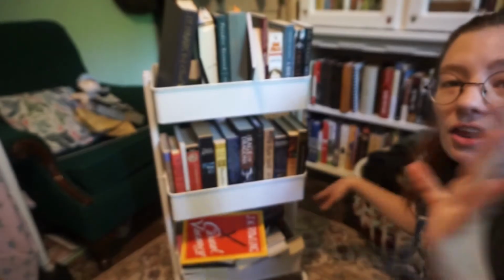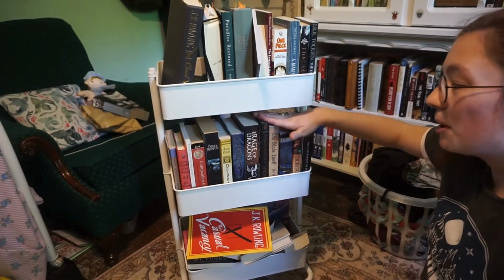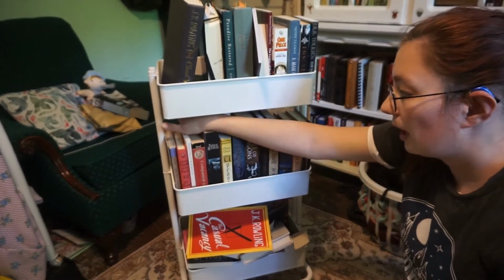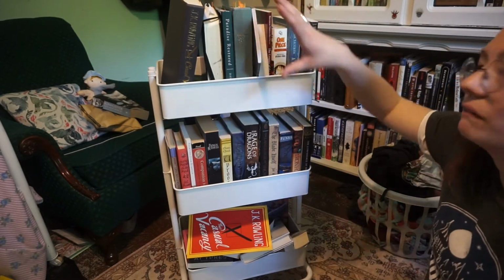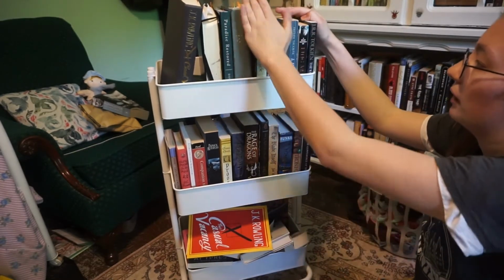But yeah, let's get to the book cart first, and then we can see where we go from there. So I don't know how well you can see this. Let me just adjust this a little bit. But the middle shelf is pretty good. I reorganized it last time. It's the same as I reorganized it, and all the books are pretty good. As you can see, this bottom shelf is kind of a mess, and this top shelf is slightly a mess as well. It just needs some fixing.